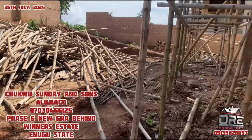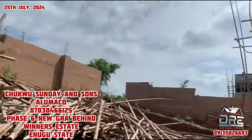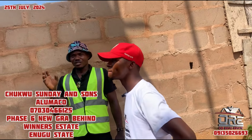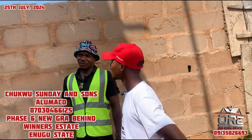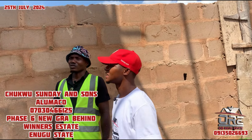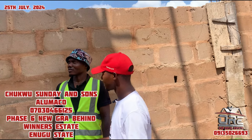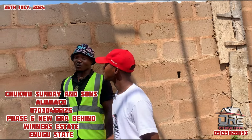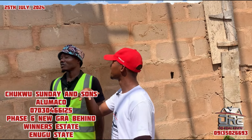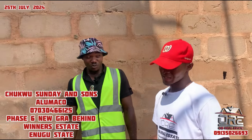So how much do you charge for one casement window? One casement window, the 600 by 1600, is 120,000 for now. Okay, what about the toilet size? The toilet size is 50,000. That's the actual price for it for now, based on the material. So tomorrow it might go up. That is what we don't know. Tomorrow it might come down because of the price.